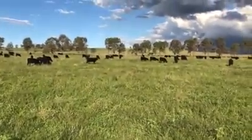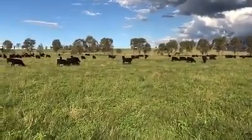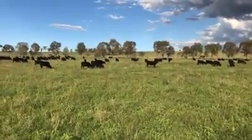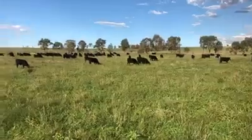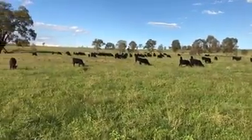But we've decided to restock. There's 218 weaner heifers here from a regular backgrounder. It's about 1200 DSE that have just arrived.